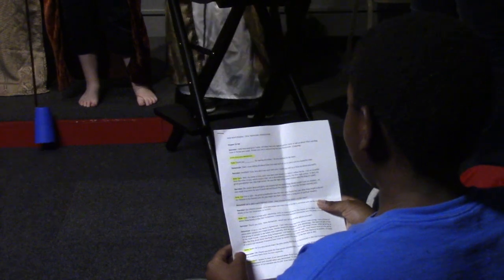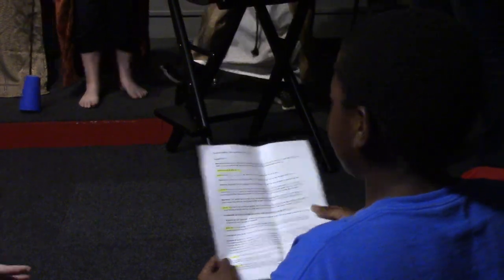And then in the Holy Word Studios, they're watching a puppet show in which Ezra and Nehemiah, through puppets, are talking about their stories. Please join me in welcoming Ezra and Nehemiah.